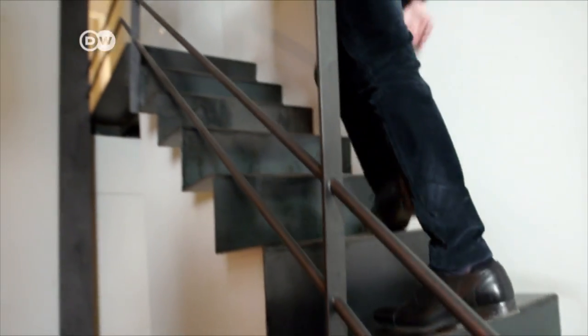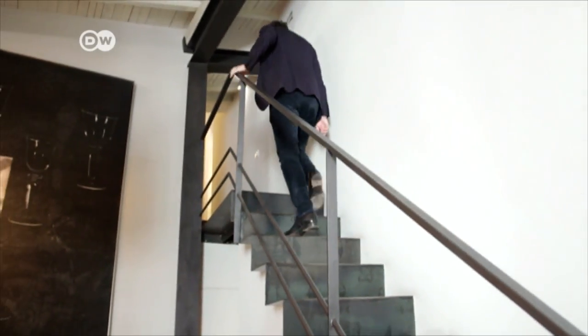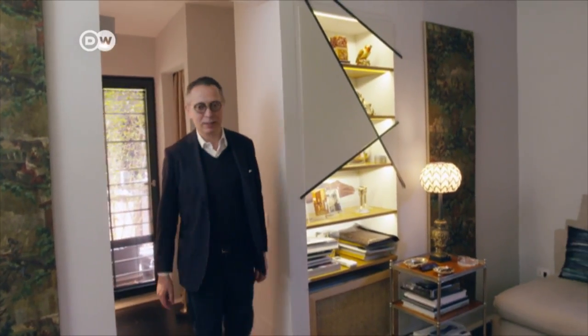Stairways and landings open onto new corners of the converted stable. This here is our TV room. It looks very different here compared to the other side of the house, which is a huge hall. This is a small, more cozy private room.